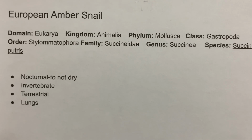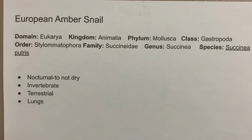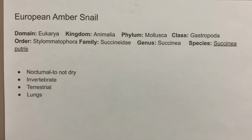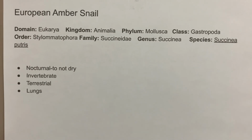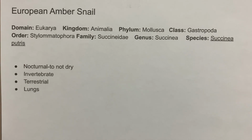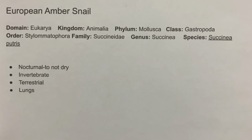The European amber snail is in the domain Eukarya. Its kingdom is Animalia. Its phylum is Mollusca. Its class is Gastropoda. Its order is Stylommatophora. Its family is Succineidae. Its genus is Succinea. Its species is Succinea putris.